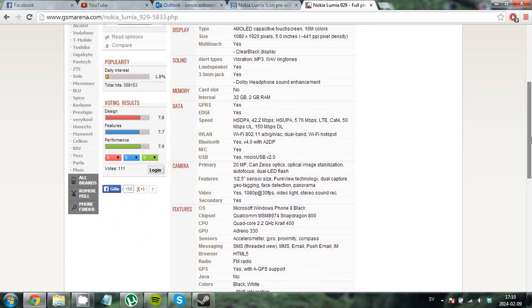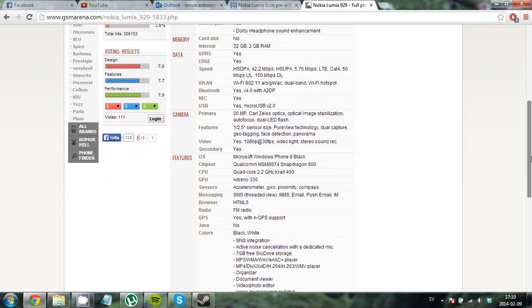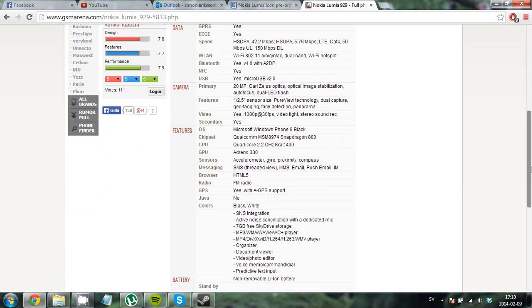Sure, the processor will always be nice to have a faster cell phone, but it will be able to handle stuff with a dual core. But this one has a quad core 2.2 gigahertz Krait 400 Snapdragon 800 processor, which will be more than enough for, well, pretty much anything on Windows Phone.